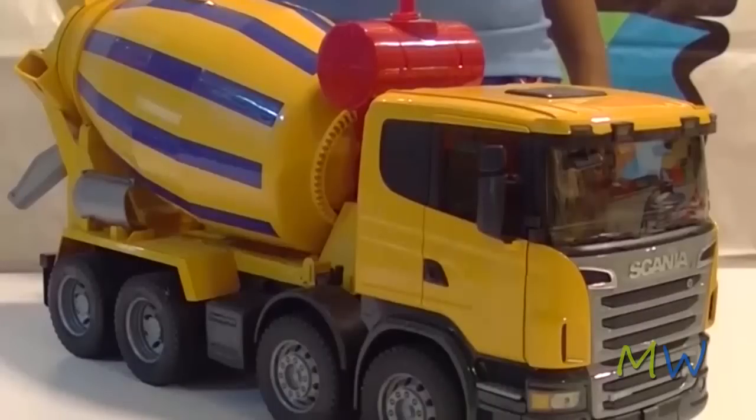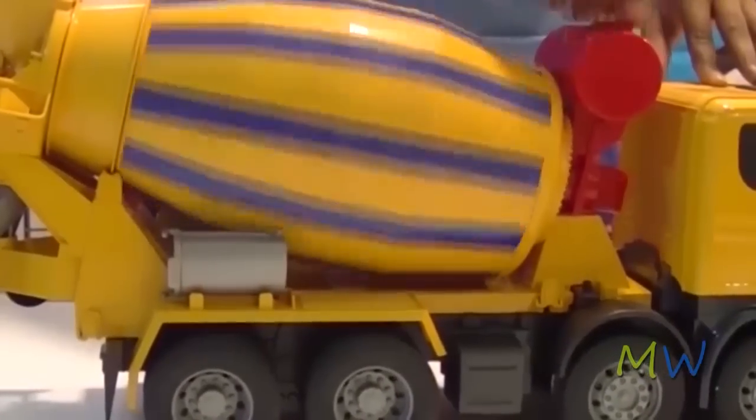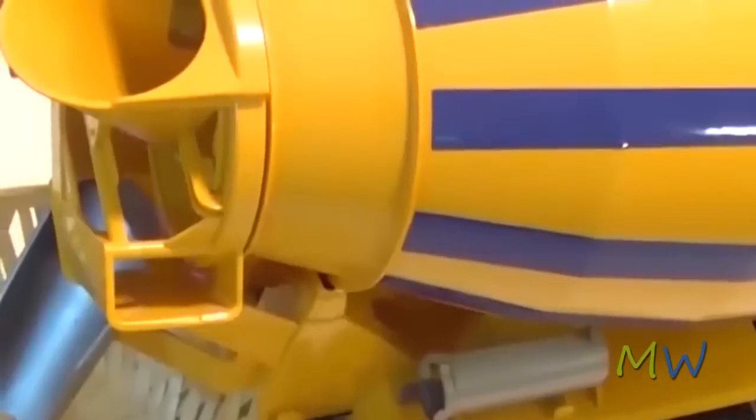It looks attractive with a set of four tires on each side and a big mixer trunk on the rear. Just put in whatever you want to mix into the mixer tank and just twist the knob next to the tank. And here we go. Here you see whatever you want to mix is finely mixed and delivered to you. So guys, how did you like the new Scania R-Series cement mixer dump truck? I'm sure you love it.